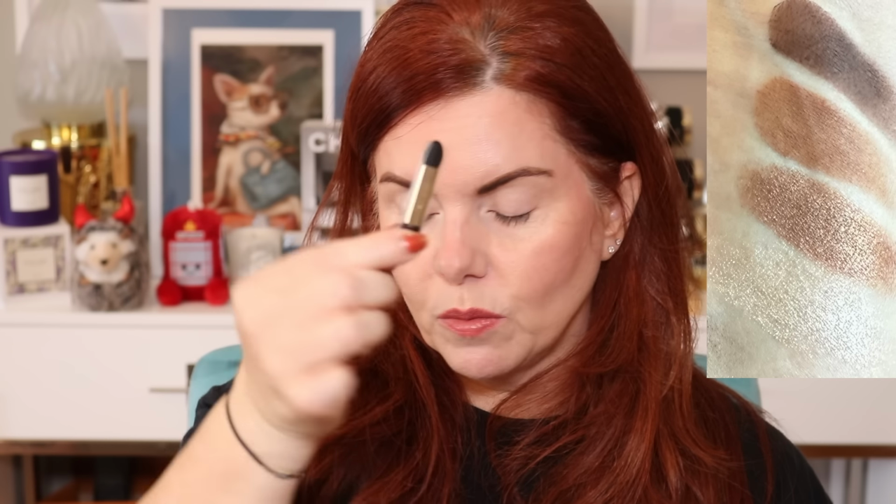So if you're looking at it from that point of view, I think the Dolce is more ornate. The Sisley, I believe, is more expensive. I'll put the information down below about what the actual price is. There is a little brush thing in there. I never use those brushes. I mean, you can, but I never do.